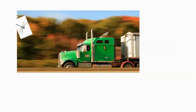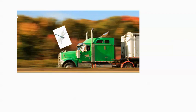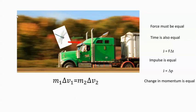Okay, so take, for example, a bug and a car. The bug is slowly flying along and then it hits the car. The forces by Newton's third law are still equal to each other. The bug feels the same force from the truck as the truck feels from the bug. And the time that they collide is also equal. They're touching each other for the same amount of time, which means if you know the equation for impulse, which is impulse equals force multiplied by change in time, that impulse has to be equal. So the bug gets the same impulse from the truck as the truck gets from the bug.